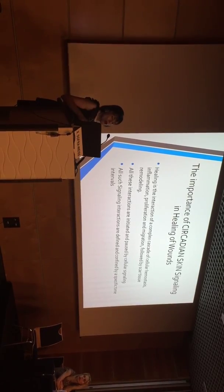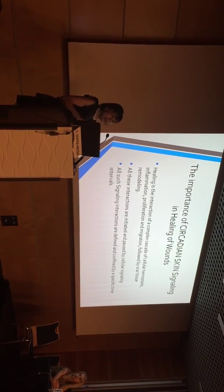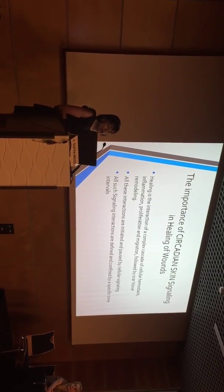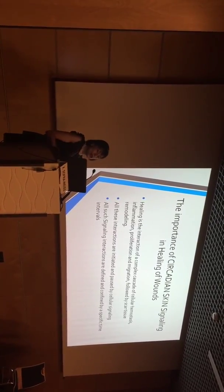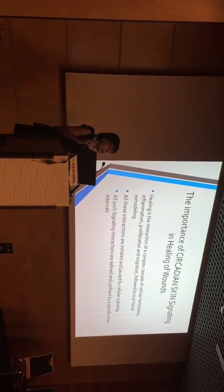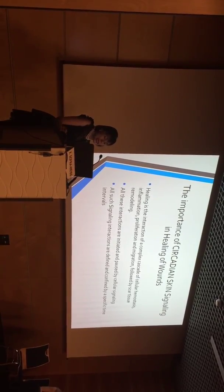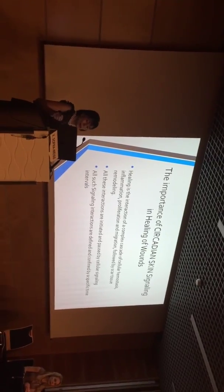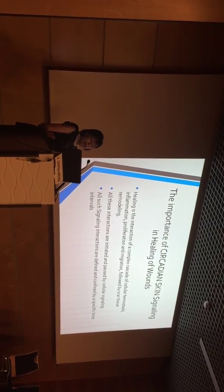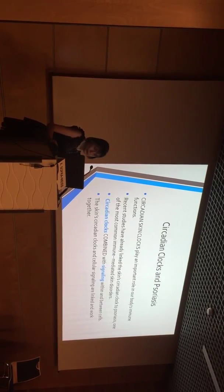Now, the importance of signaling as combined with this timing dimension makes things even more interesting. Now, healing is an interaction of a complex cascade of cellular homeostasis, inflammation, proliferation, migration. All of these are timed. They're all with respect to time. And all of these interactions are initiated and paused by signaling. And initiation and pausing, that's the time dimension. As such, signal interactions are confined by specific time intervals.